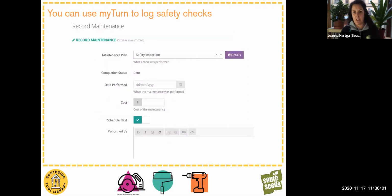You can use My Turn to log safety checks as well, which is really useful. You could essentially have a paperless system for your tool library because pretty much everything's on My Turn. You can log PAT tests, do different types of safety checks, and log routine maintenance and repair and things like that. You can do routine checks yourself if you feel competent.